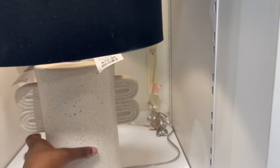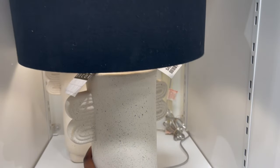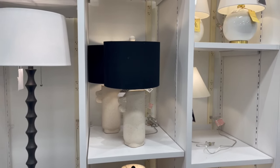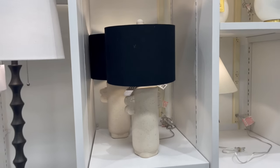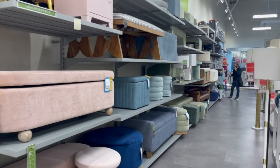I like this. It's $50. So I don't know. And I don't even think I would need two, kind of like how my living room is set up. I don't know, y'all. I like this. What y'all think?